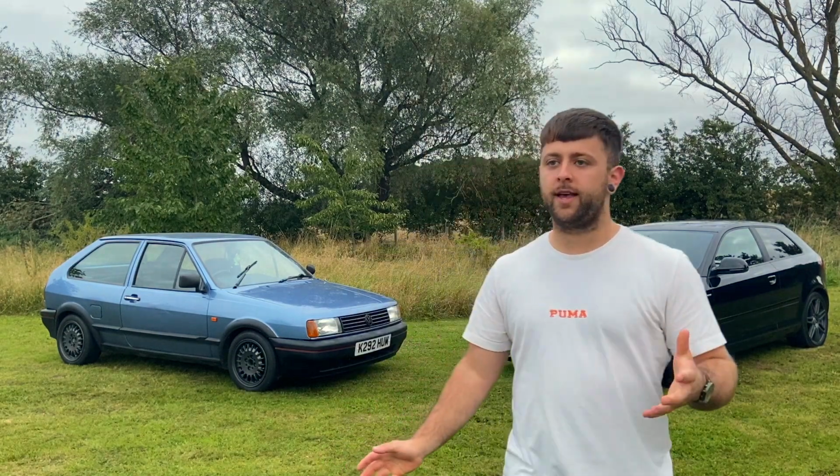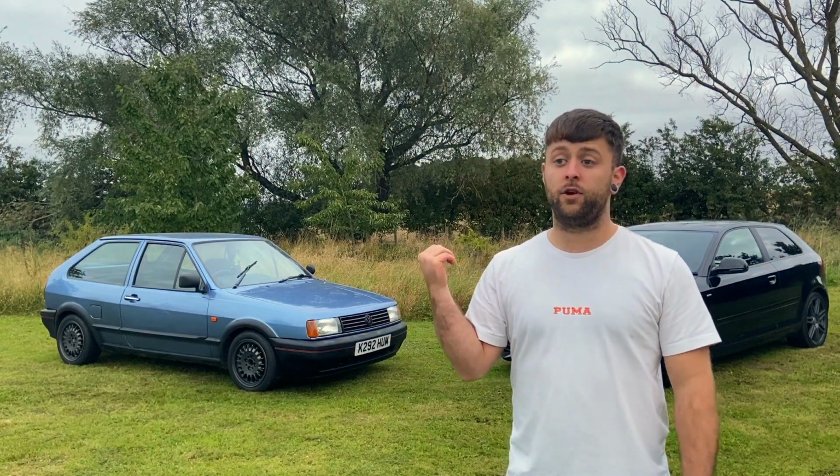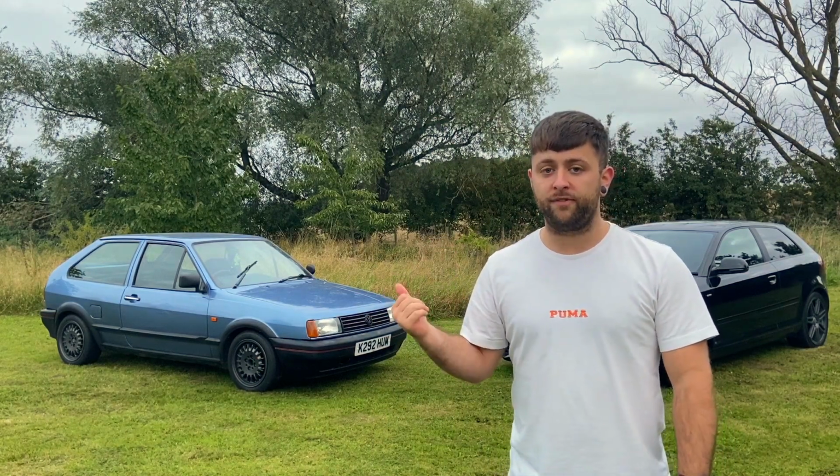So a bit of history about the cars. Effectively, this one I haven't had very long. In fact, this one I haven't had very long either, but it was actually my first car. So when I was 18, passed my test.